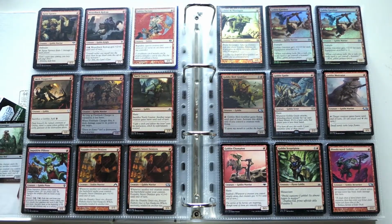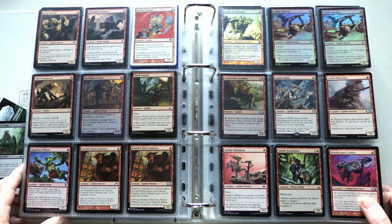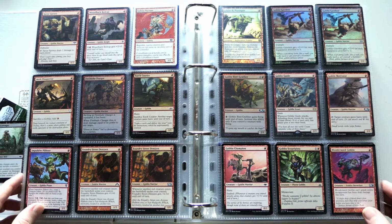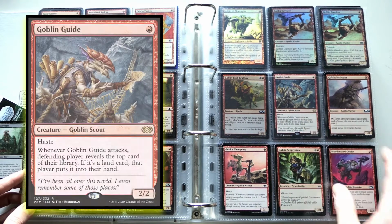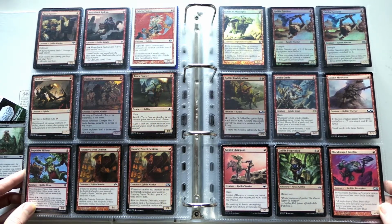Then here we come to our beloved goblins, and I purchased almost all the goblins that you can find out there. I got a ton of goblins in this binder. I think I got 13 pages that are just taken by goblins. Let me show you here all these beautiful goblins. Let me just point out this card here. This is Goblin Guide, the most expensive card that I've got in my collection. I bought this card for €3.